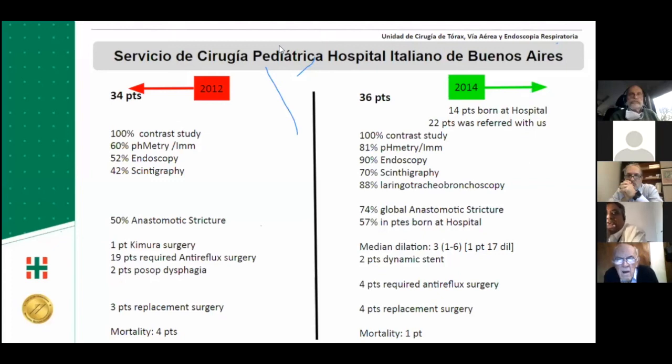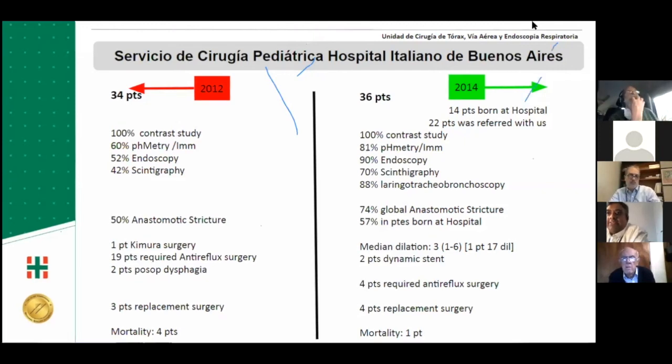100% have a contrast study, 81% have pH-metry and impedanciometry, 90% have a GI endoscopy, 70% have a scintigraphy, and we introduced laryngotracheal bronchoscopy in 88% of the patients with esophageal atresia. I want to remark that of these, 6 patients, 22 were referred with a stone burn at the hospital.